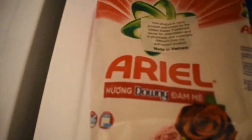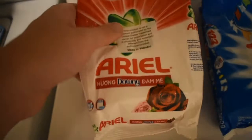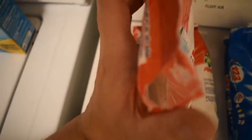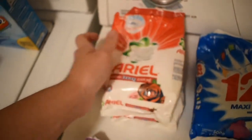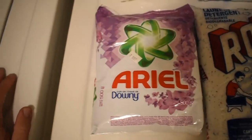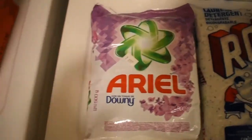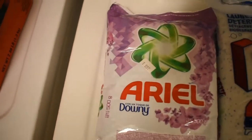Alright, moving on. We've got Ariel con Downy. Interestingly enough, this is not another variant of Ariel Powdered Blue. This powder is white. I never thought I'd see Ariel in white powder, so that's pretty cool. It's Vietnamese, definitely. I saw somewhere, there it is, made in Vietnam. But here is Ariel Powdered Blue. This is just standard Ariel with Downy. I actually had 2 packages, but I used one up, so eventually I gotta go get a new one. It was pretty nice detergent overall. Smelled really, really nice for Ariel.